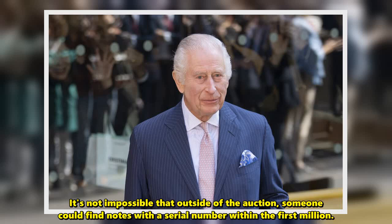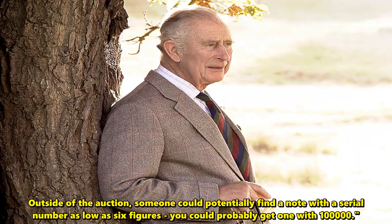It's not impossible that outside of the auction, someone could find notes with a serial number within the first million. Outside of the auction, someone could potentially find a note with a serial number as low as 6 figures. You could probably get one with 100,000.